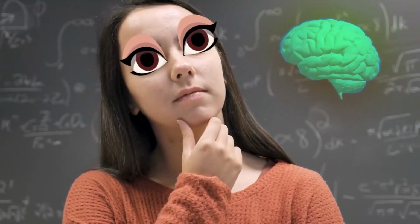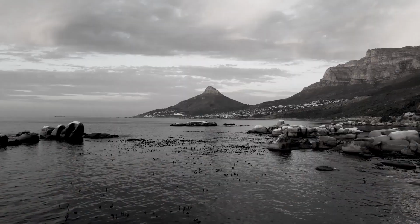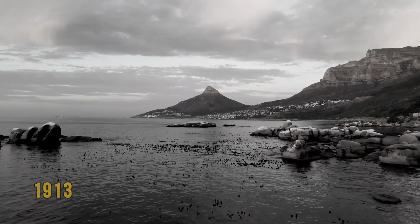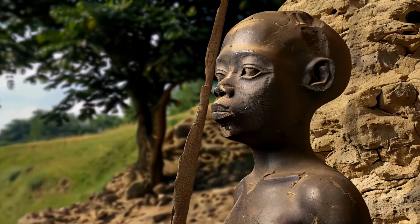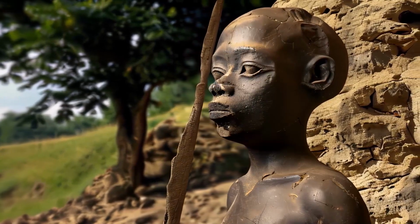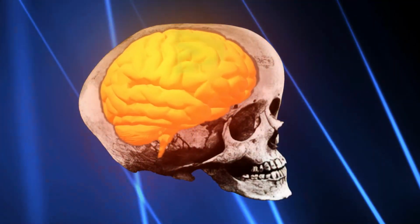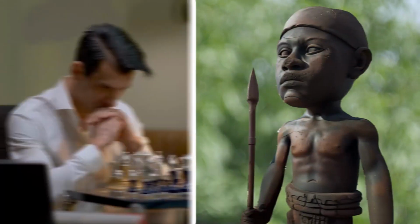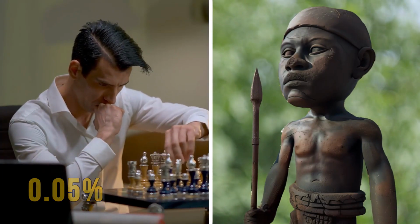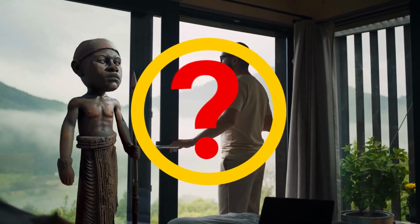You and I are pretty smart, but we might not be the smartest humans ever. Actually, we might not even be the smartest species. Since 1913, some skull fossils found in South Africa have hinted at a possibly smarter contender called Boskop Man. This human-like species might have lived as recently as 10,000 years ago. Their skull suggests they had really big heads, which means their brains could have been 30% bigger than ours. Wow! Their average IQ could have been around 149, making them among the smartest 0.05% of people today. But if a Boskop Brainiac was so much smarter, why are they not around and we are?